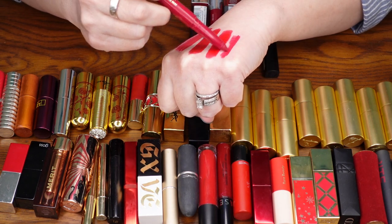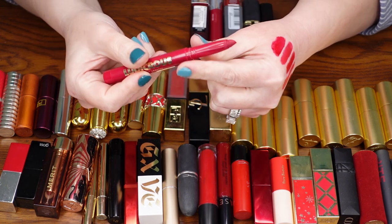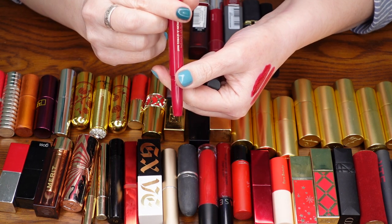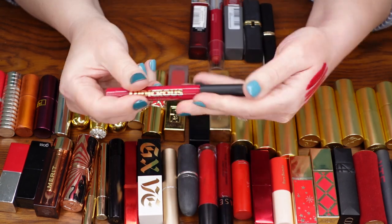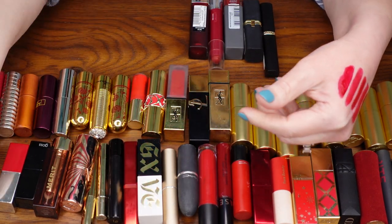I love that I can sharpen these guys. This is actually a really nice formula, but I haven't used it. This one, by the way, is the shade Good Side. I think I'm gonna let this go. I bet you though, my 15-year-old is gonna snap this up and love it.